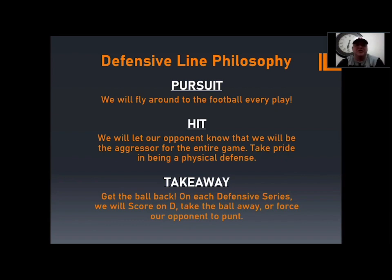Number 2 is hit. We will let our opponent know that we will be the aggressor for the entire game. Take pride in being a physical defense. Every single week, I talk to the defense about being the most physical team in the state that game. All right. And again, if the kids play with a lot of passion and they play with physicality, all right, we're going to be very successful.